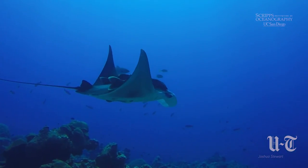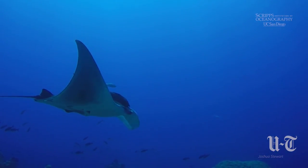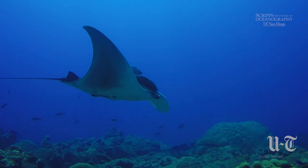To recap, UC San Diego and the Scripps Institution of Oceanography has found the first manta ray nursery in the world. It's in the Gulf of Mexico, 70 miles south of Galveston. We'll be learning a lot more about this because now that they found them, they're going back, they know where to look.